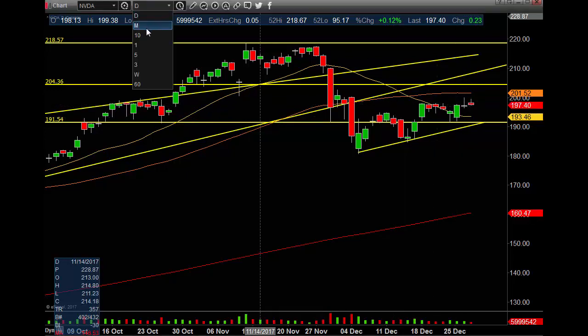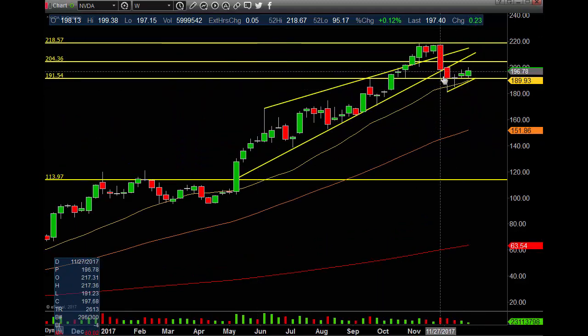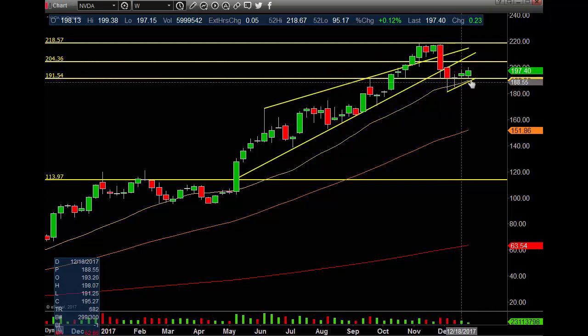Look at the weekly real quick here. Weekly, I'm pretty sure we're still above the MAs. Yeah, we're still above the MAs, but remember, down and sideways. As long as we hold the 20 MA on the weekly, but now we're going 4 weeks in the sideways consolidation. We get 3 or 4 more weeks, this thing could possibly fall.